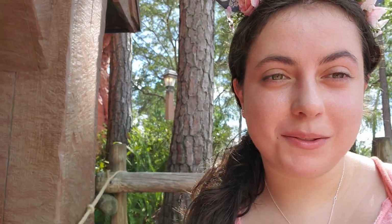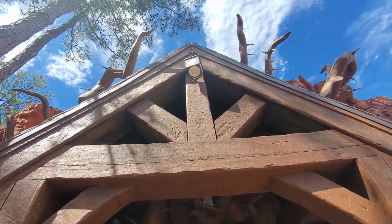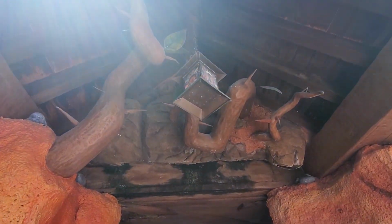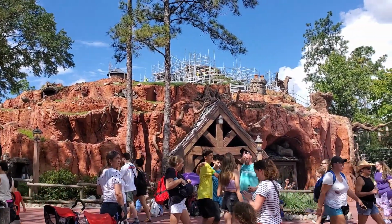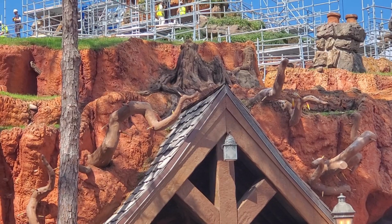Excited to see what the future holds for Tiana's adventure. So I think I just found a remnant of Splash Mountain. So this would be the old gift shop for it, right? And right here you could see some of the briar patch poking through. Here's another view of the shop, and look, it looks like there's additional pieces of the briar patch.